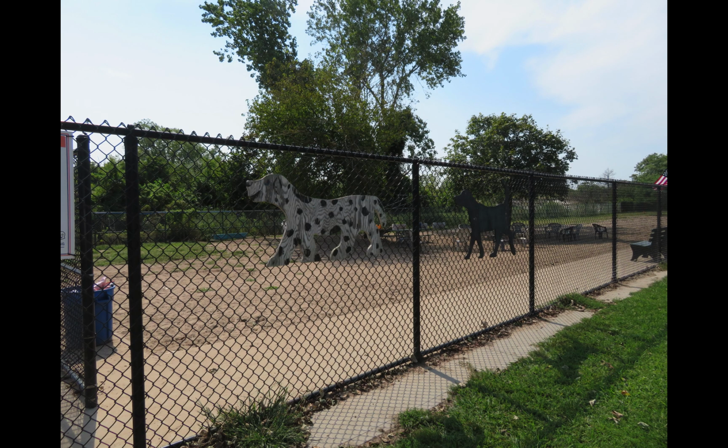The recreation area features a large 2-section dog run with chairs under shade trees for pet owners to relax in comfort while the pups run free. There's even a water fountain set at dog height.